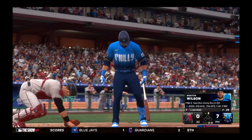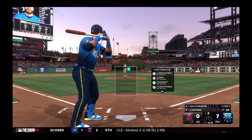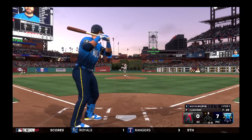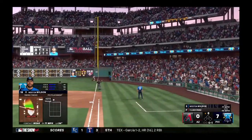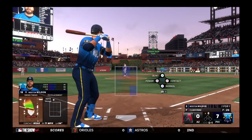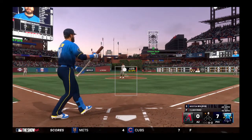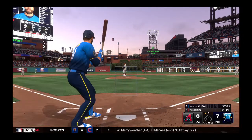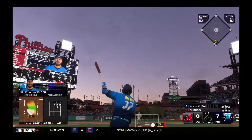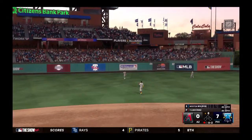On to the bottom of the 8th, and now for the Phillies, Weston Wilson. And the right-hander back to work. And first offering is fouled off. And the righty deals. Swing and a foul back. That's out of play. Swing and a ball lifted left field. Gurriel has it sized up. Hauls it in for the out.